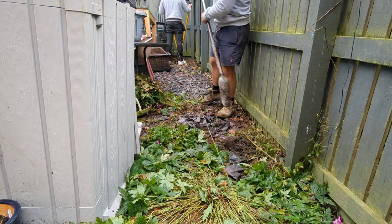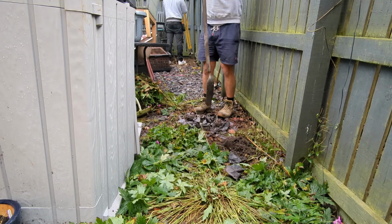It's like when they ask for a new contract and they get like an extra 50 grand. I'd give them an extra 10 grand. Ah, it's good soil here. Good soil.